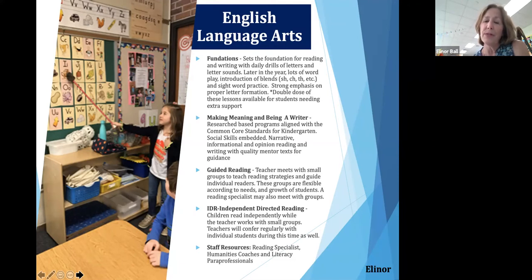Children who need extra support can receive that extra support through what we call double dose. We have wonderful literacy aides who are available for helping any children who need kind of an extra boost there, or a repeat of lessons that have been done in class.